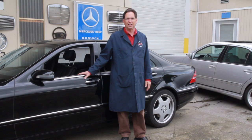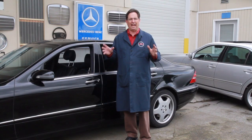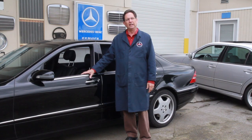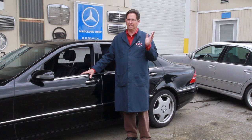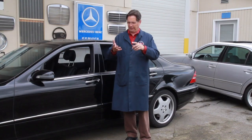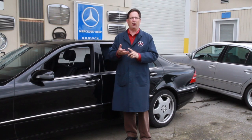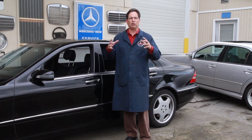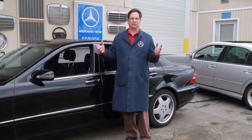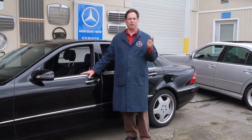Now, if you really like Mercedes-Benz, you enjoy the ride and handling and comfort and safety of driving one of these cars, then is it worth it? Only you can answer that question. You have to look at, okay, what about maintenance? What about costs of repairs? What about reliability, and on and on it goes. And we're going to cover all these issues in the upcoming videos that I'll do in this series.